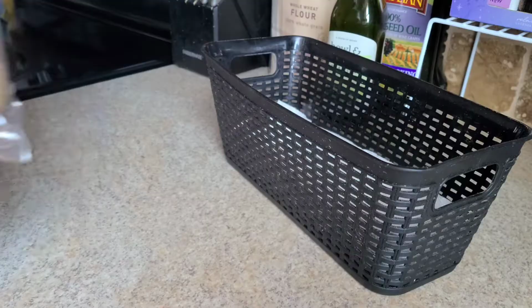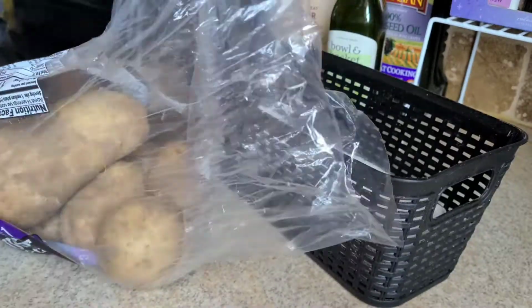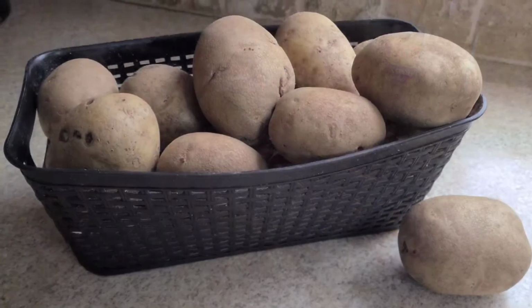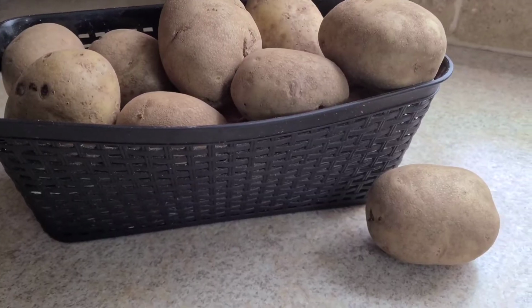I usually can have a 5-pound bag for up to 2 weeks, but you want to make sure when you store them, if you get the potatoes in a plastic bag, always take them out of the bag. And I like to store them in a basket like this here, because if you keep them in a plastic bag, then moisture will collect and then they start to go bad a lot faster.